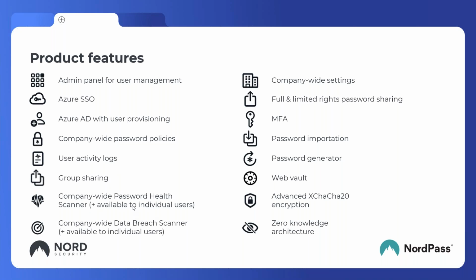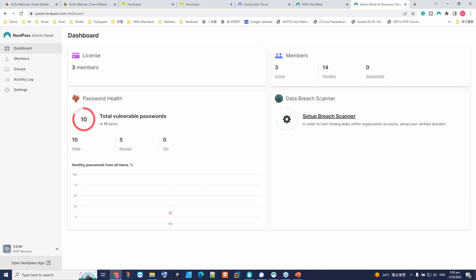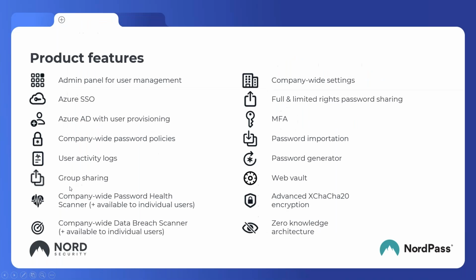company-wide password health checks. Sorry, I forgot to show you. So you have the dashboard here. You will see how many weak passwords are in your organization, how many we use, how many licenses are used, and we can do a breach scanner to scan through the accounts that may be compromised on the dark web, something like this. So yeah, sorry about that. So you can monitor the health of your passwords, not just individual use.